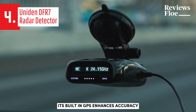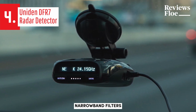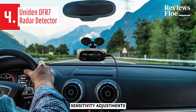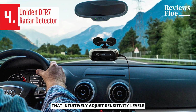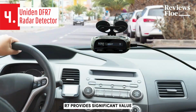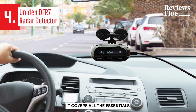Its built-in GPS enhances accuracy, enabling features like traffic sensor tracking, narrowband filters, location lock, and mute at low speeds. While it doesn't provide extensive range sensitivity adjustments, it compensates with city and highway modes that intuitively adjust sensitivity levels. For its price range, the Uniden DFR7 provides significant value. Although it lacks some of the more advanced features found in pricier models, it covers all the essentials.